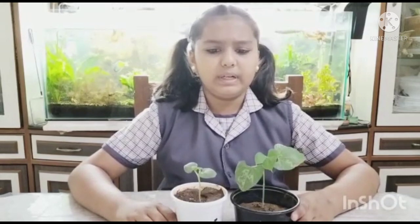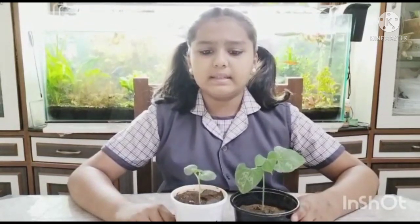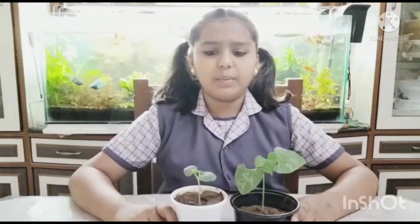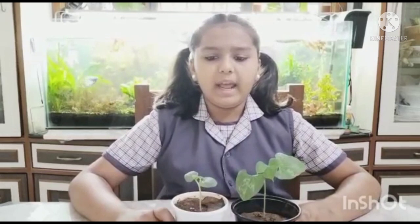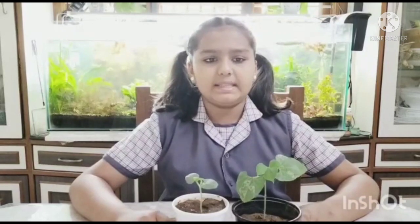After 3 to 4 days, broad beans sprouted. And on the 6th day, the lady's finger also sprouted. On 8th March, I decorated the pot and displayed it. After the competition, I got motivated to grow more plants. I have successfully planted greens and green grams. These two plants are now in their growing steps.